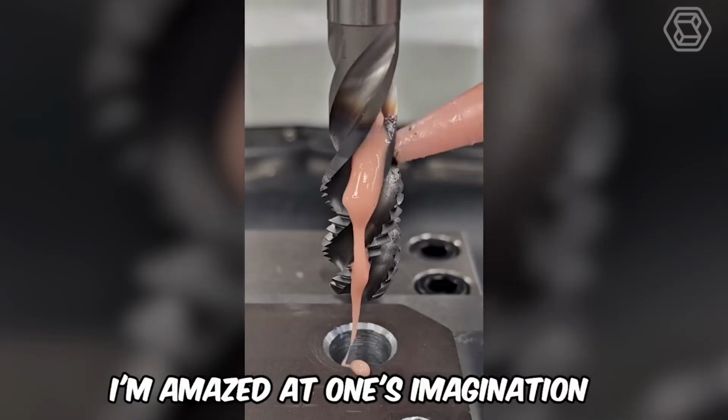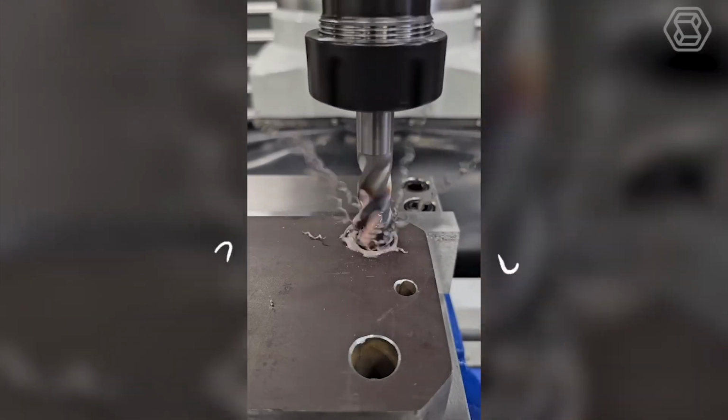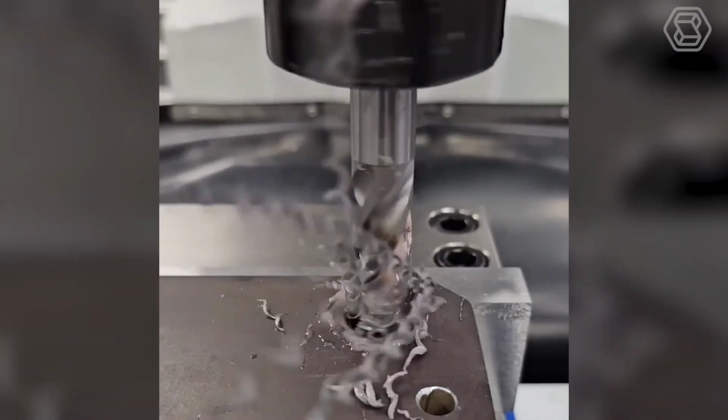I'm amazed at people's imagination. What kind of machines people come up with to turn rough metal into specific and very important parts.